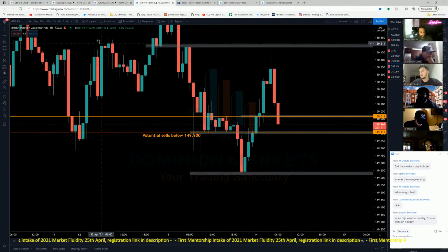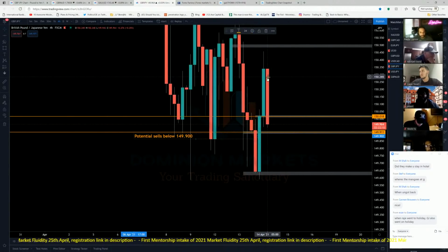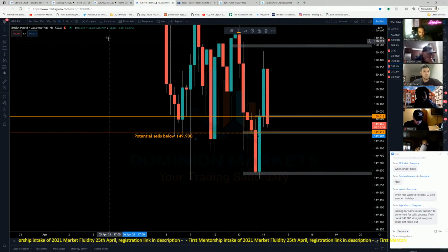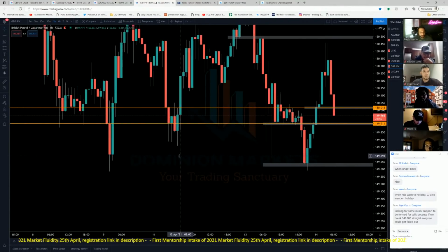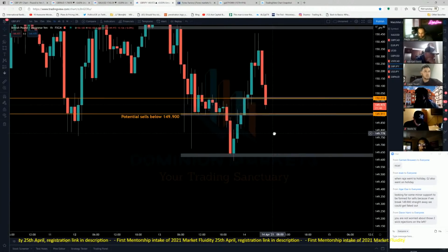28 pip range. Let's take a look on the 4-hour time frame. 4-hour is also coming down. Wow, look at this 4-hour candle right here, right? This 4-hour candle has no top wick, right? This means that there was zero bullish momentum on this 4-hour candle because it's coming down. It has no top wick. It broke the low of the previous 4-hour candle. So now we need a break below 149,900 to justify the move down. So let's see what happens over here.